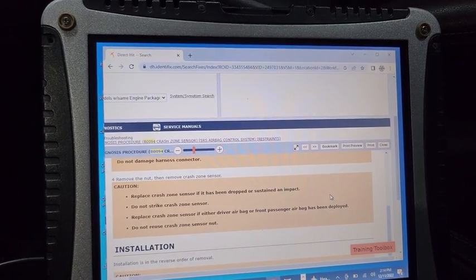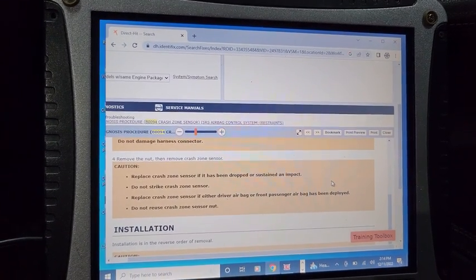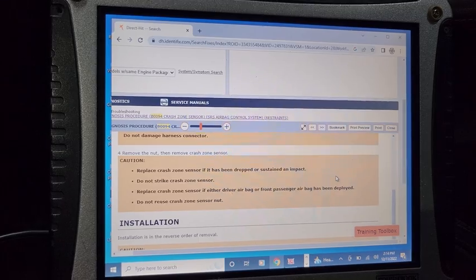This software here, Identifix, is very good. They charge like a hundred something a month. They have a ton of information on the results of the fixing.